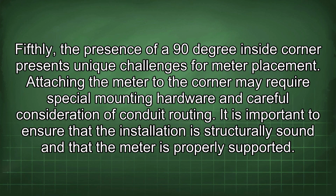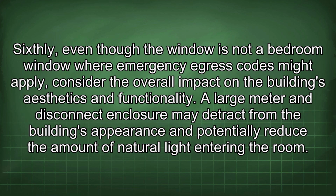Fifthly, the presence of a 90-degree inside corner presents unique challenges for meter placement. Attaching the meter to the corner may require special mounting hardware and careful consideration of conduit routing. It is important to ensure that the installation is structurally sound and that the meter is properly supported. Sixthly, even though the window is not a bedroom window where emergency egress codes might apply, consider the overall impact on the building's aesthetics and functionality.